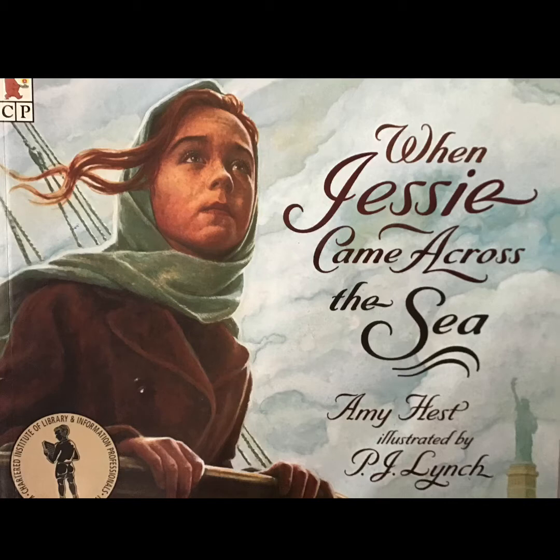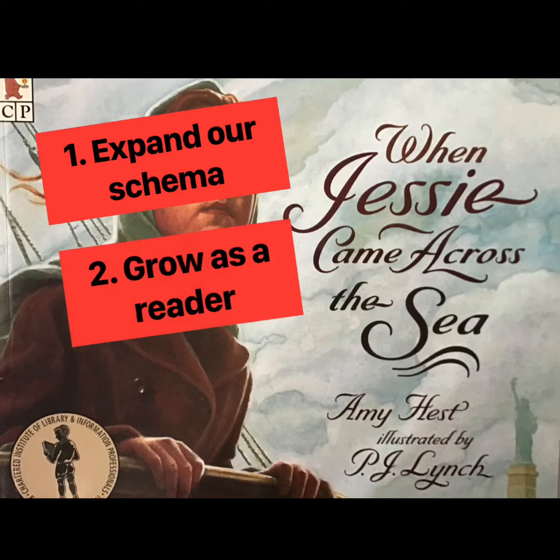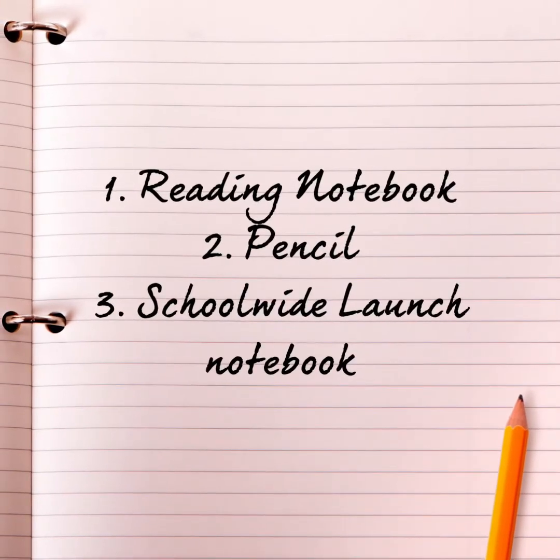One way that we create variety is by reading across genres. By reading different genres, we expand our schema, or what we already know grows. And we also grow as a reader, amongst many other things. So let's get started. Here's what you'll need for this read aloud today. You'll need your reading notebook, a pencil, and your school-wide launch notebook.